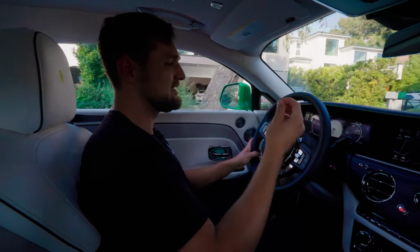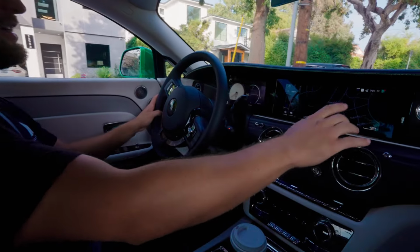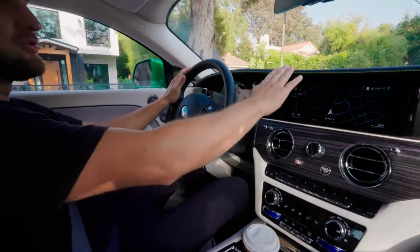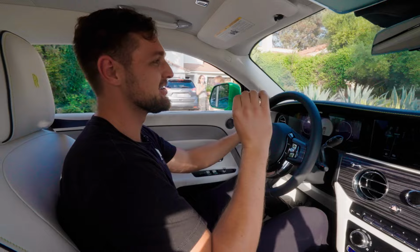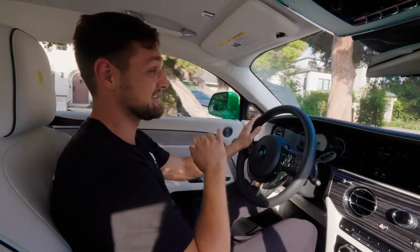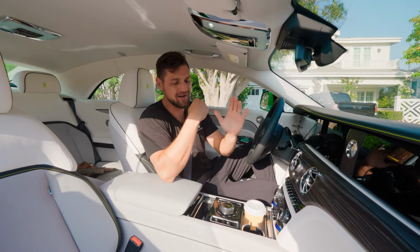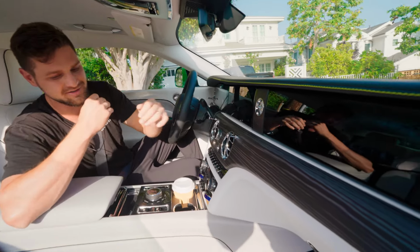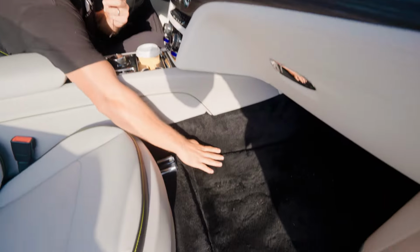I love the way they spec'd this car. We have the ashwood interior, stainless steel Rolls-Royce clock, white on gray with the yellow/green piping. I think this is such a classy spec. It's a little bit too much for me with the green on the outside, but I think it's a sick car. One last feature that I want to touch on before we wrap up the Rolls-Royce is this beautiful screen they have on the passenger side and the black wool carpets that they have.